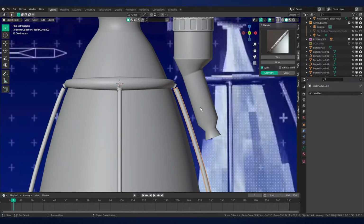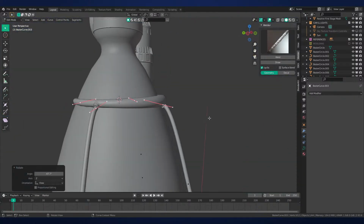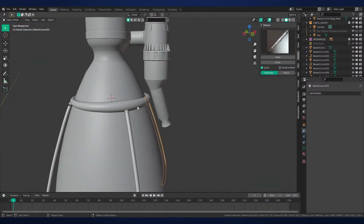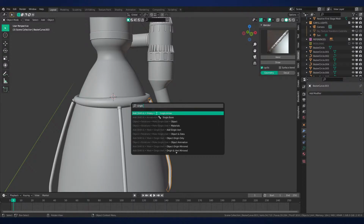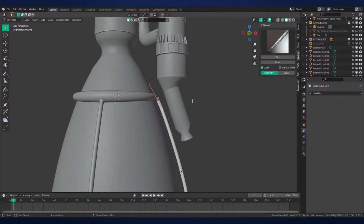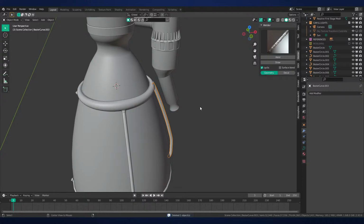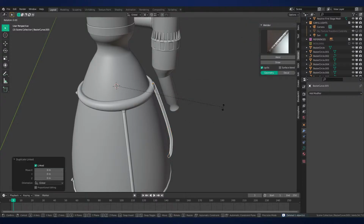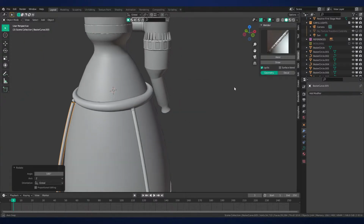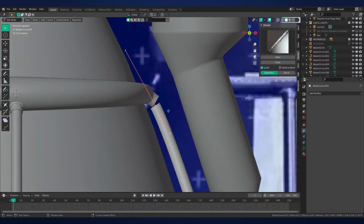Good times. So you'll see these are linked right now. So if I start to edit this one, they'll all change. I don't want that, so I'll have to make this one a single user, as it's called. Object and data. And now it's individual. But it is the same as the one on the other side, so we'll just Alt D and copy it around. So now they're the same, those two. And that I can work with.